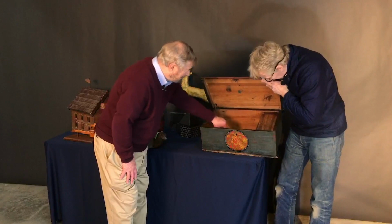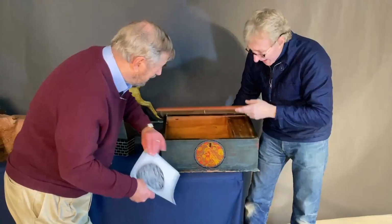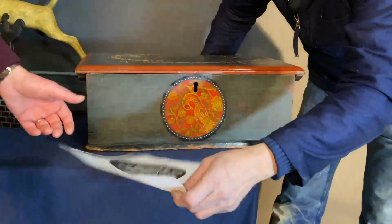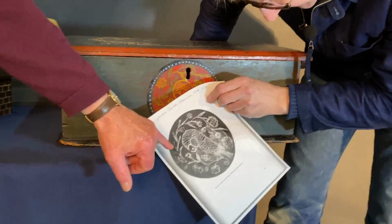The bird. This is a Distelfink. Germanic in origin, but yes, it's Pennsylvania Dutch folk art. And this is almost an exact copy of a slip plate in the Pennsylvania Museum of Art. I've held that plate, believe it or not.